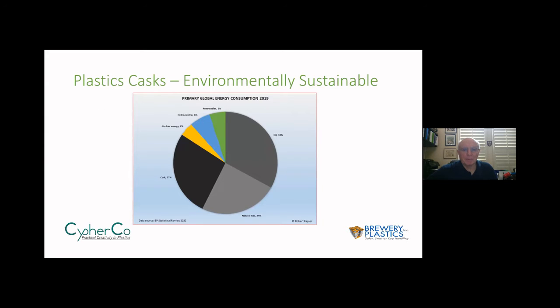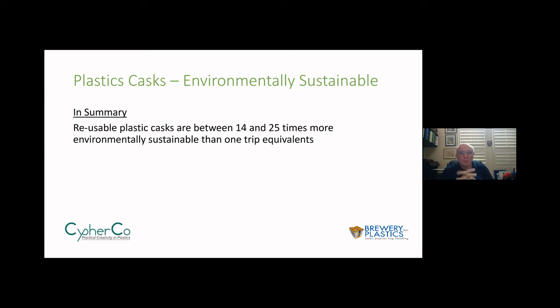And this is just a little bit of background to where global energy consumption is. This was based on data of 2 years ago, and the oil represents 33% of energy consumption. In summary, reusable plastic casks are between 14 and 25 times more environmentally sustainable than one-trip equivalents. That's all for the moment.